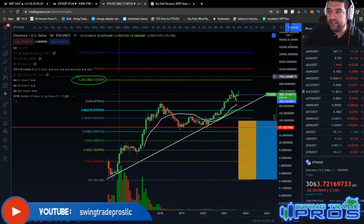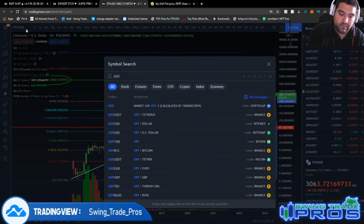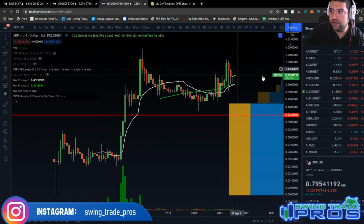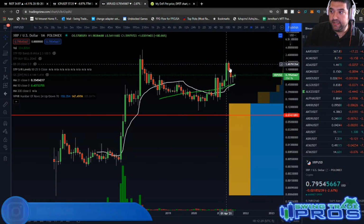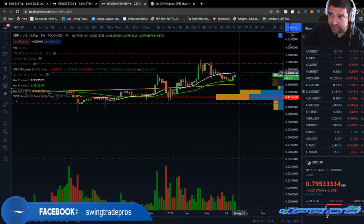XRP, yeah, we can take a look at XRP for sure. Take a look at XRP. Again, monthly is above all major moving averages. Weekly just below the 21.